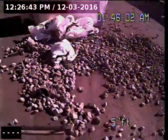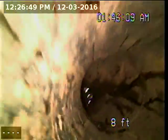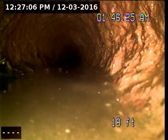Okay, so now the second cleanout here, this sweeps back into the building. Now we're going to go ahead and push through this and determine whether or not this part of the system connects to the 1058 that has the backup. You can see there's a little bit of water going down the line here, it looks like.